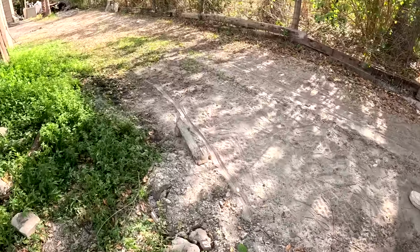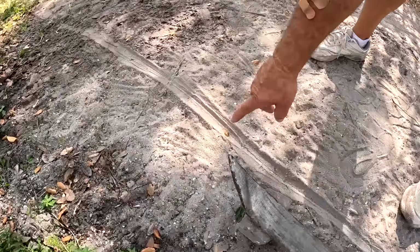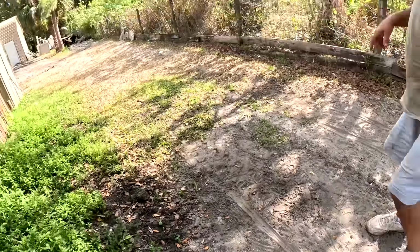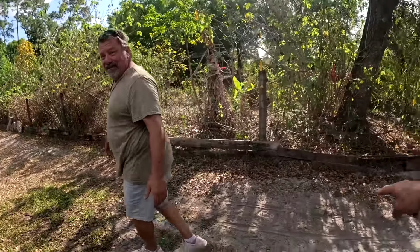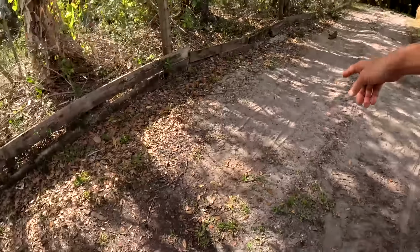Look at this. This is showing you the direction the gator was headed. Look, there's his footprint. So he went this way. He's a natural tracker. He went that way, turned around. I didn't realize this. Yeah, you didn't realize it? Come all the way up. He's come back. He went over and then here.